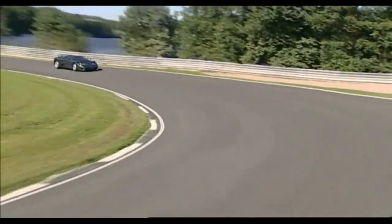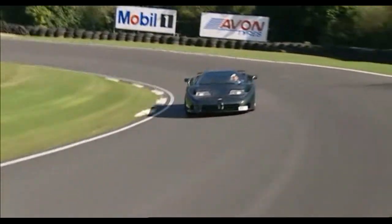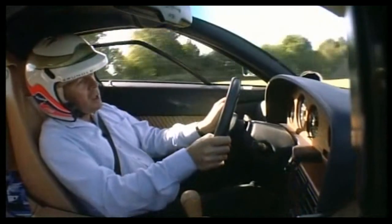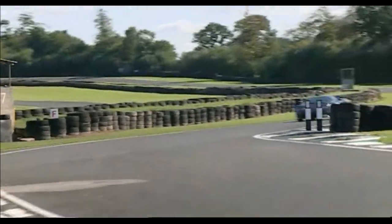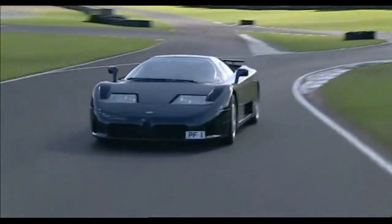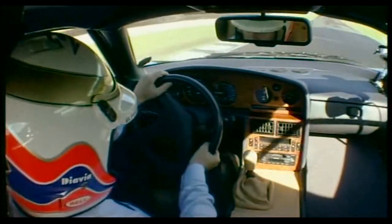Into the shell hairpin. Throw it in with some confidence and start squeezing the throttle. In a racing situation, you really want to treat, to a certain extent, the brake pedal and the throttle like it's got an egg underneath it. You don't want to brake. It's not all about going sideways. Sideways is not fast.